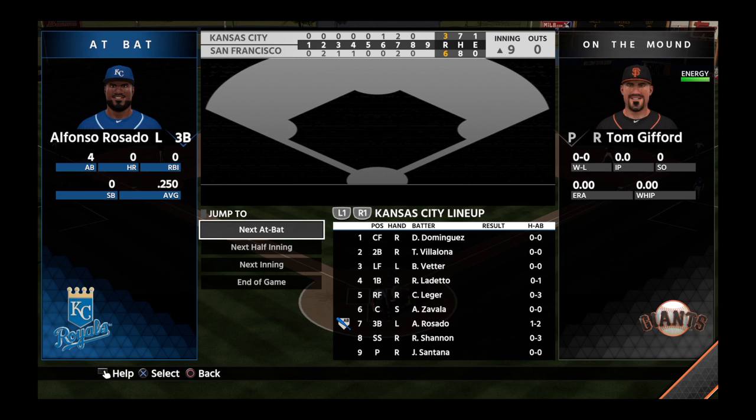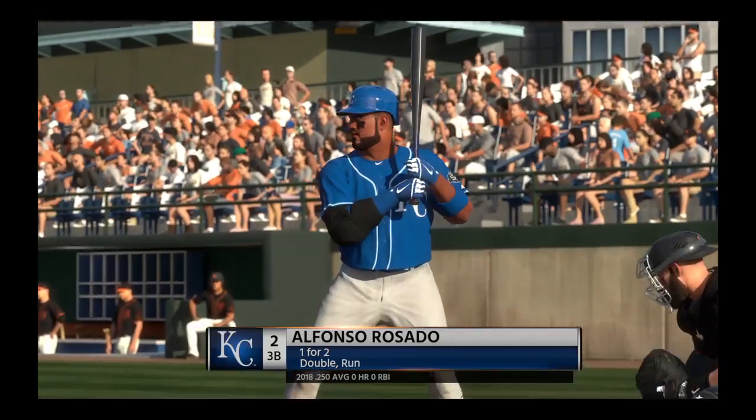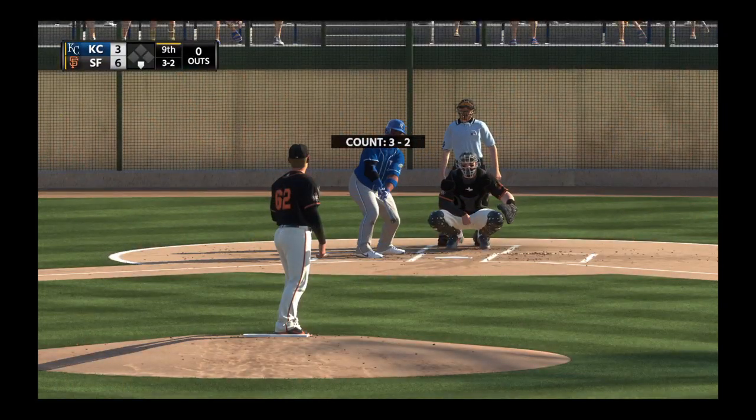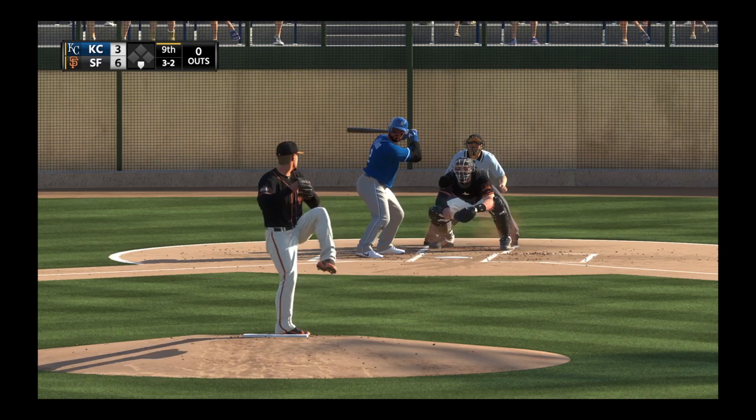Now pitching for the Giants. Striding in to start the 9th, Alfonso Rosado, as they'll look to get something going here and even this game up. They look like they're up against it here, down 3 on the road, trying to come back against a closer.